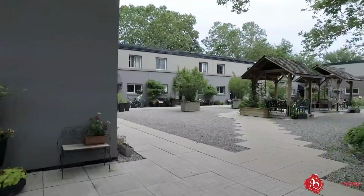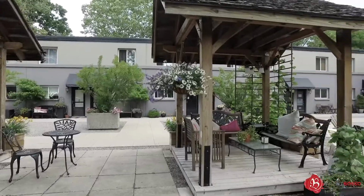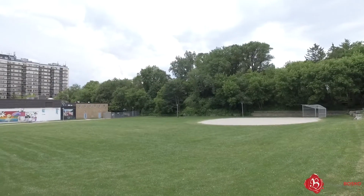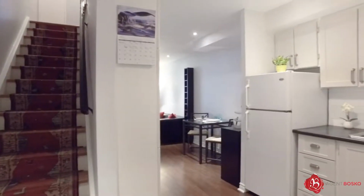Common Courtyard will wow you with multiple seating areas and beautiful landscape gardens across from Campton Howard Park with playgrounds perfect for kids and pets. You can access underground parking directly via separate entrance from the lower level.